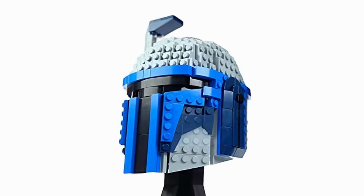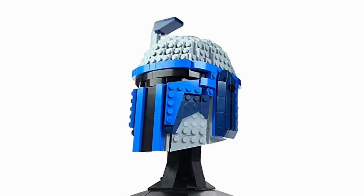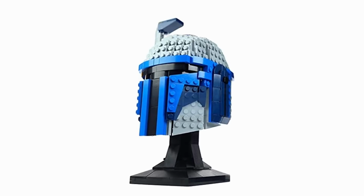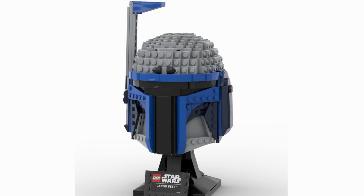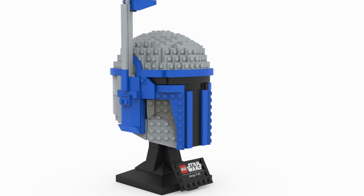Moving on from that though, next we have a Jango Fett helmet. At $70 and 616 pieces, seems like a fair pricing, and this set should be pretty interesting as well. The helmet line is in fact not dead, as we're getting 2 of them this year. That AT-AT driver helmet, and now Jango Fett's. It seems LEGO skipped a year, which is what they might be doing with the dioramas this year as well.